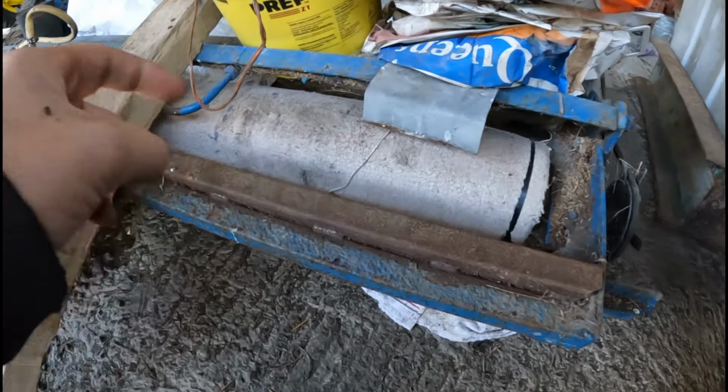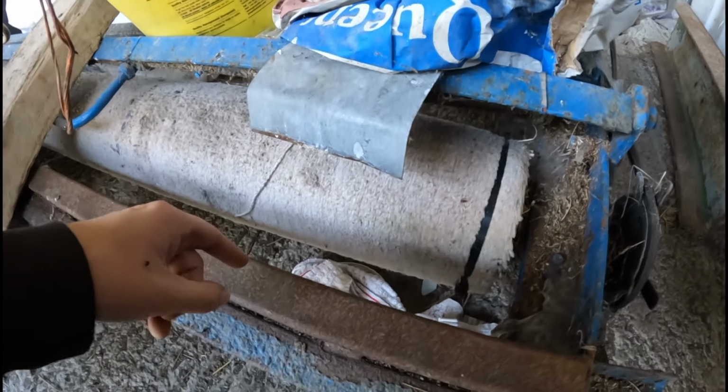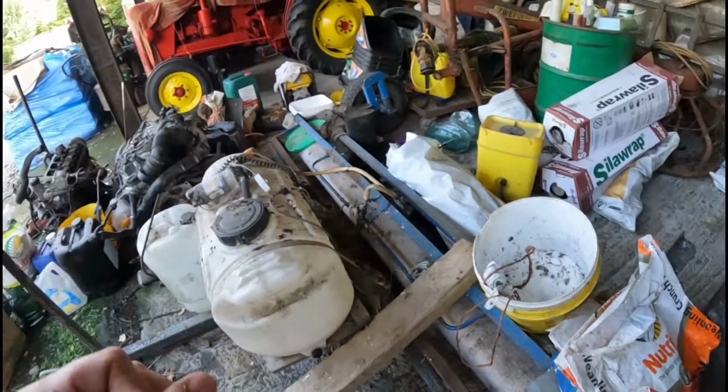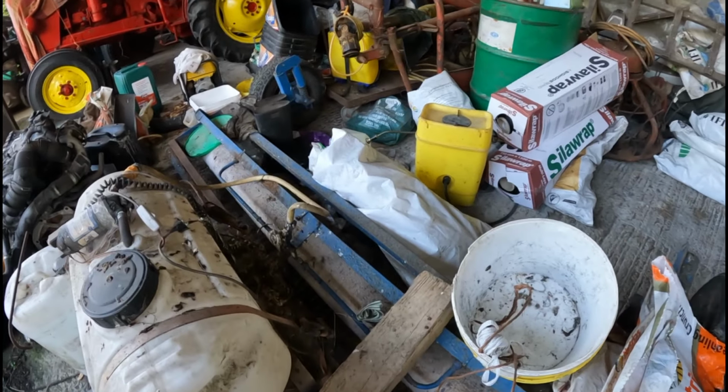So we'd have a similar, or the exact same setup for this, as in a pipe, carpet wrapped around it, secured in place with cable ties or something like that. Put it on to where the mobile is, the cutting bed on the mobile, and away you go.